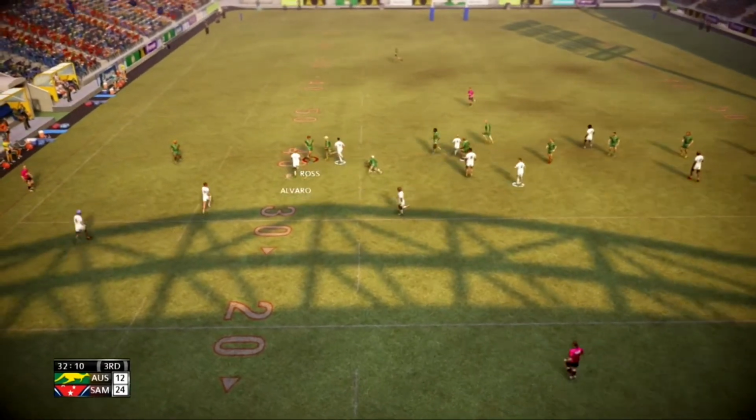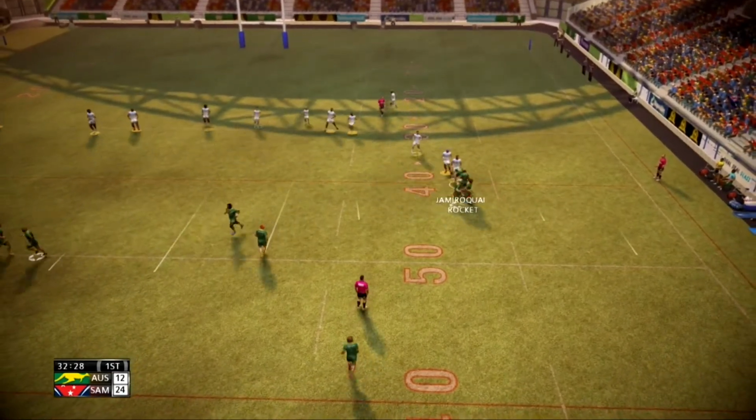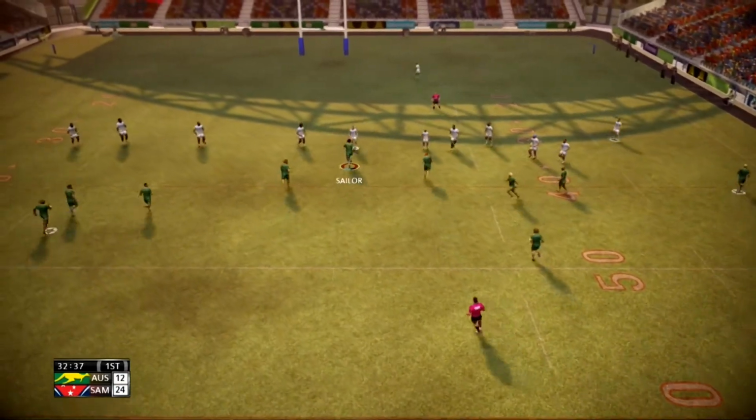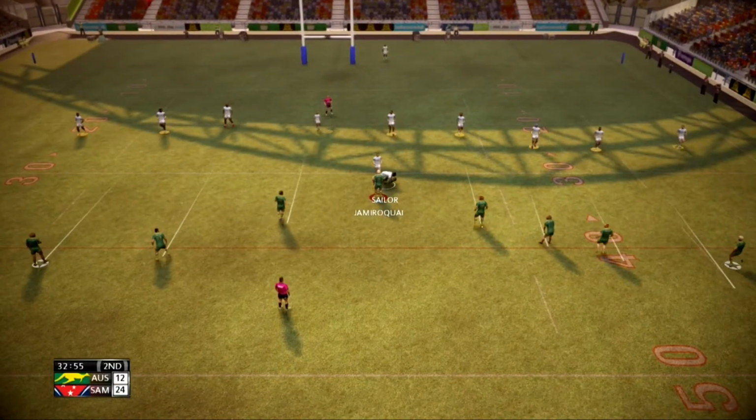Tyra. Alvaro. Intercept. The Blacks really need to work on their passing. Get the basics right. Saliba. I wouldn't want to be on the end of that one.